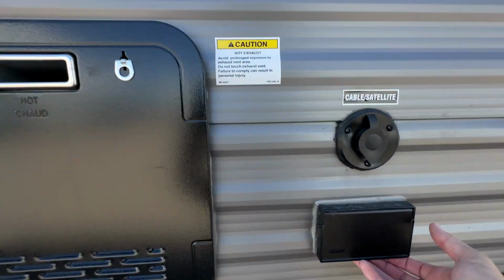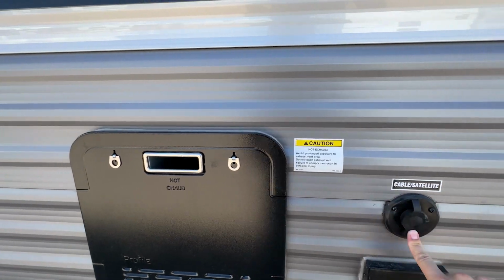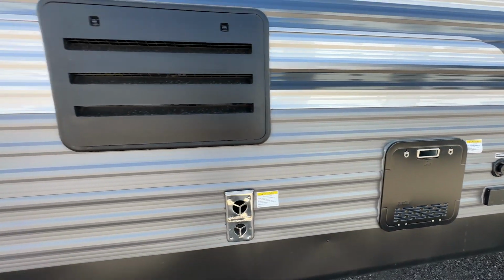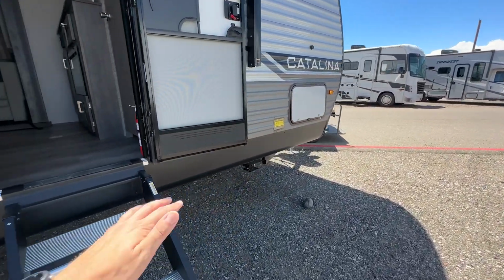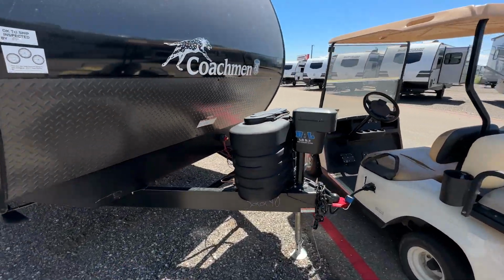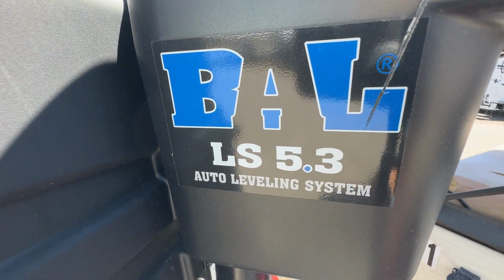But anyway, you got a nice plug right there for your TV. You got your water heater, just lights itself, so don't worry about that. You just flip a switch. Oh, I got one good thing, I love that it has this. I can't really show it, but I can show you that it has it. So look at that. Auto level.